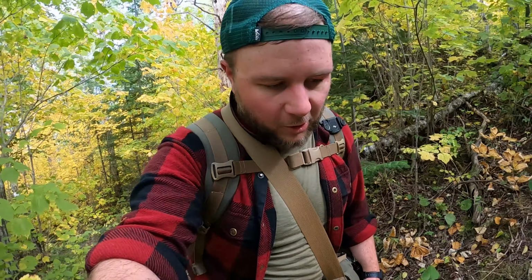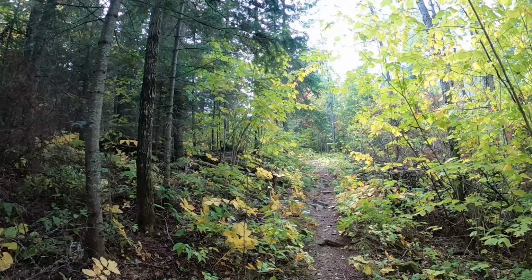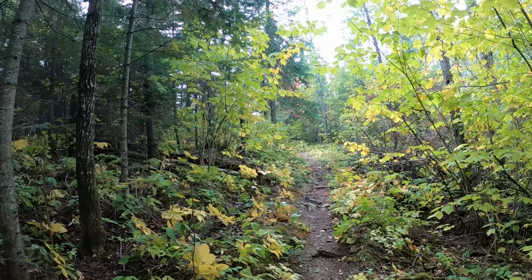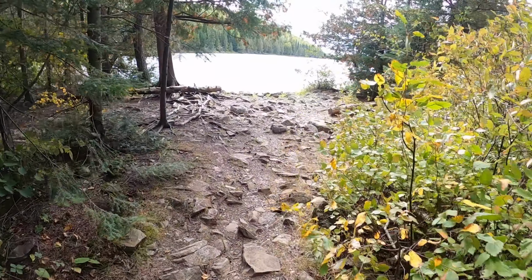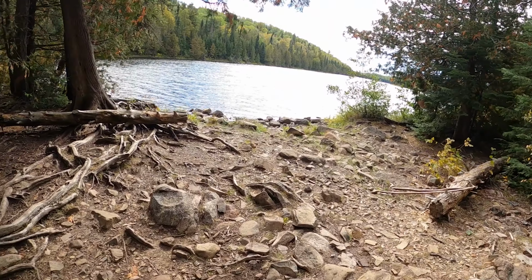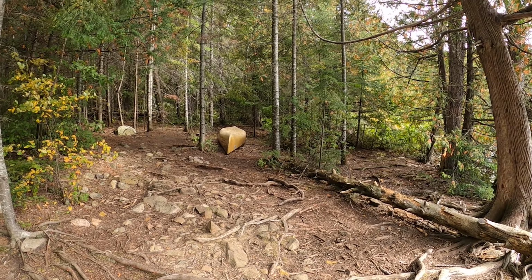Okay, I was wrong. There's a little more up after those planks. But we're basically at the summit again. You can see the sky through the trees here. Successful day trip.